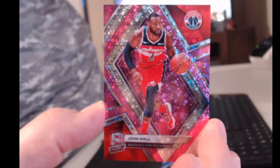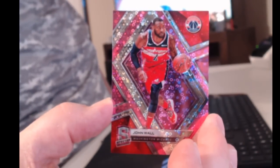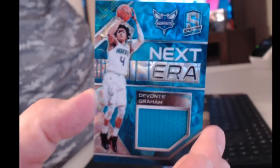Alright, let's count them down. Box 20. Or 19. All cards ship. $175, Harrison Barnes. To $25, John Wall. There's one relic per box. The 49 Devonte' Graham.